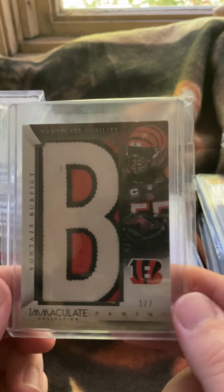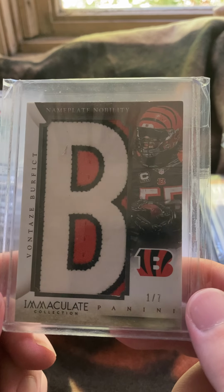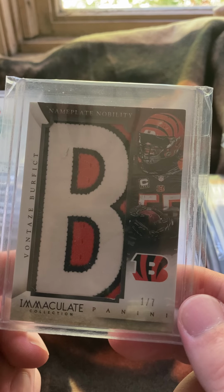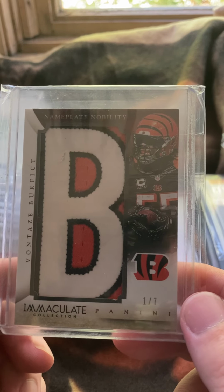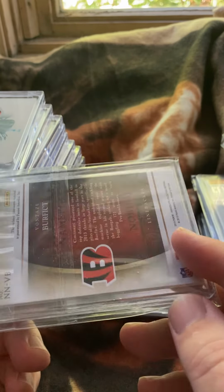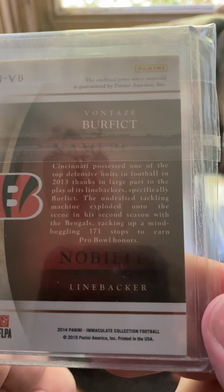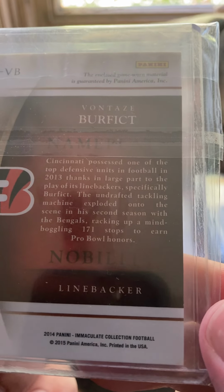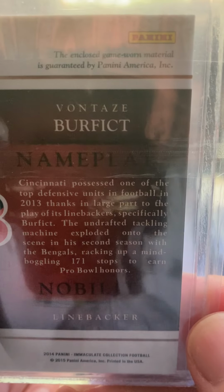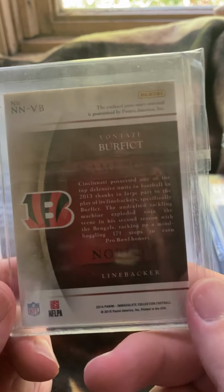Alright, now we're back into Immaculate. Nameplate Nobility. This is 1 of 7, so technically it's a 1 of 1. These are hard to track down too. Let's see, is this game worn? I don't know. The enclosed game worn. Yes, it is game worn. So well done, Panini, on that one.